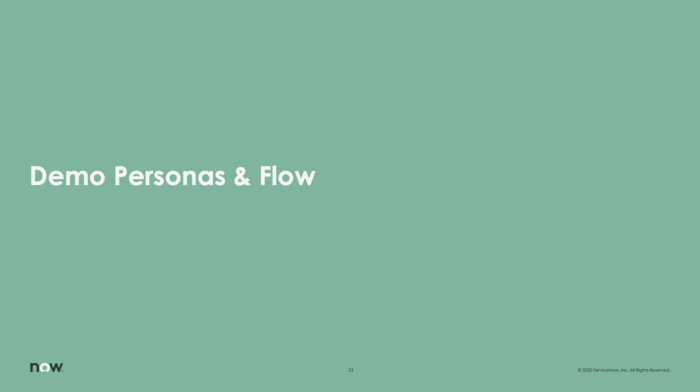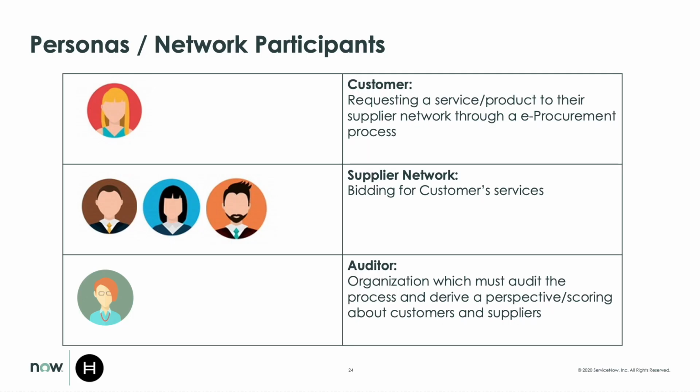Okay, thanks, Greg. It's time now to dig into the demonstration, the demo personas and the actual demo flow. So we have three main personas for the demonstration. The first one is the customer requesting a service or product from their supplier network. Then we have the actual supplier network made of vendors, which are bidding for the customer services, and then an auditor, an organization which must audit and inspect the process and derive a perspective of scoring about the customer and the suppliers.